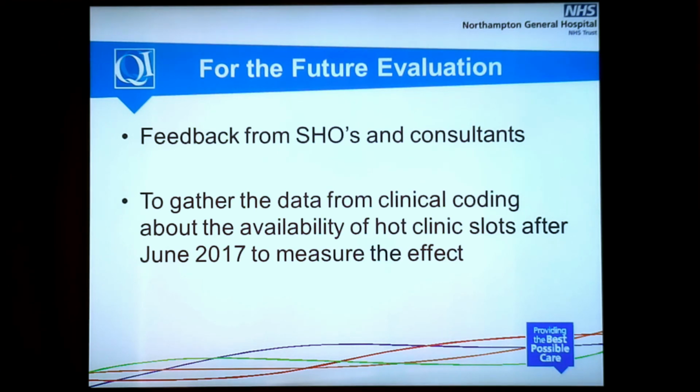After the June-July period, I'm planning to gather all the data from clinic coding about the availability of hot clinic slots to see the improvement. But I'm expecting better improvement during the winter time, and then I'll see the effect of the improvement.